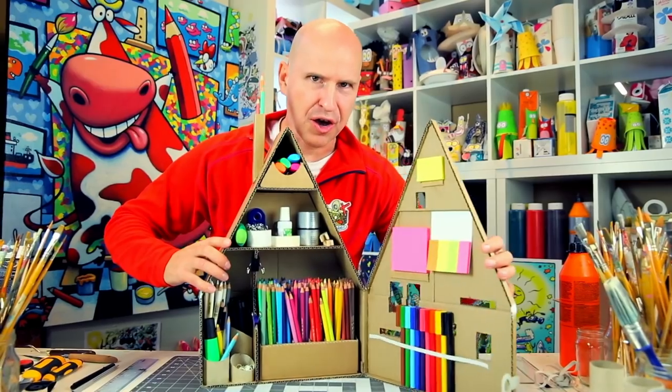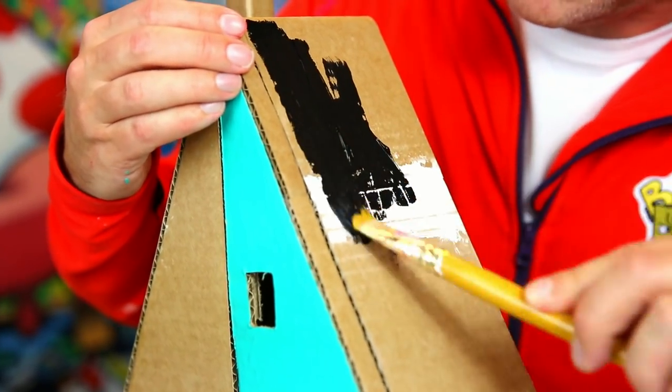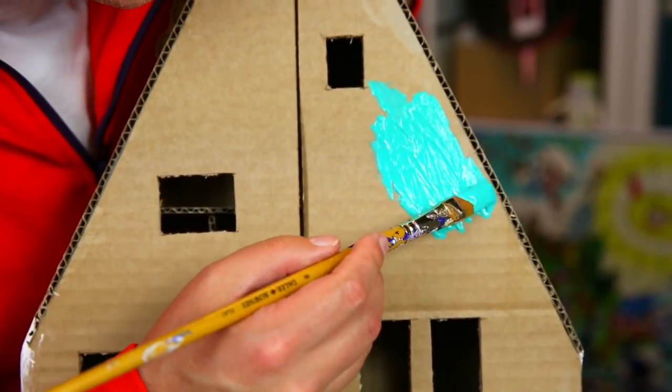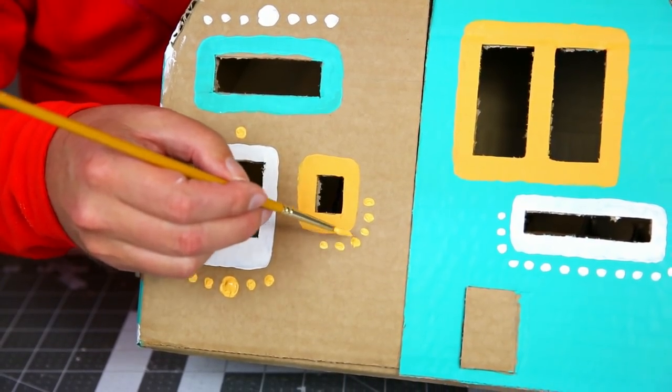For example, when I made my pencil house, I had two neutral colors, cardboard brown and the black roof. That became a sharp contrast against the bright turquoise. And the white and yellow window frames were in sharp contrast to everything else.